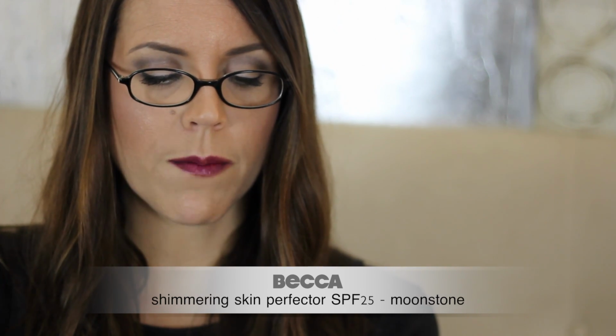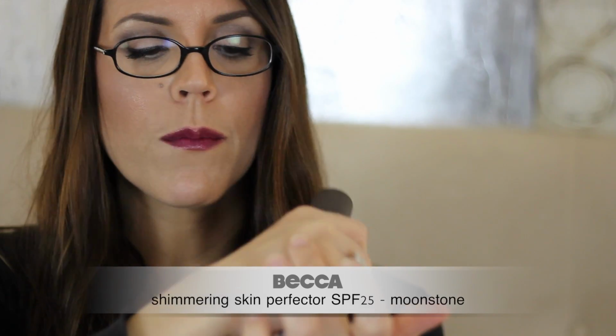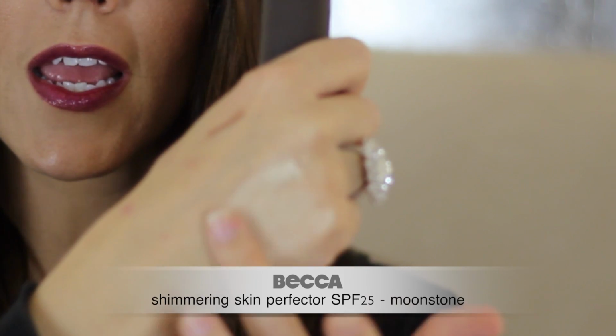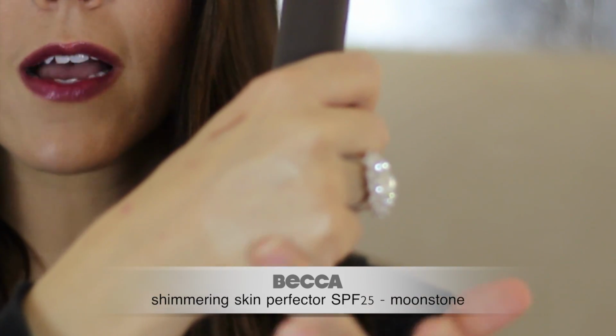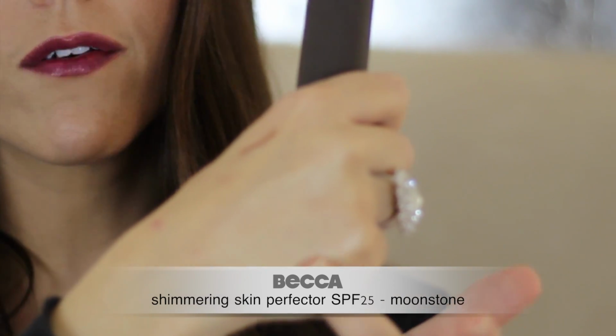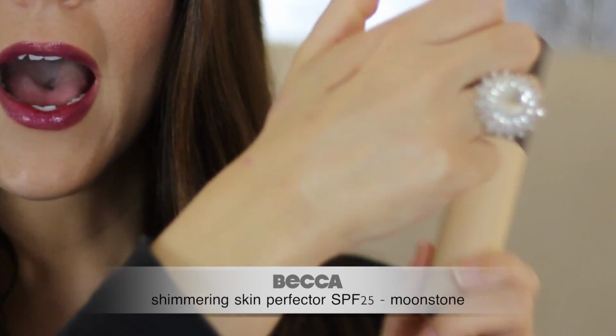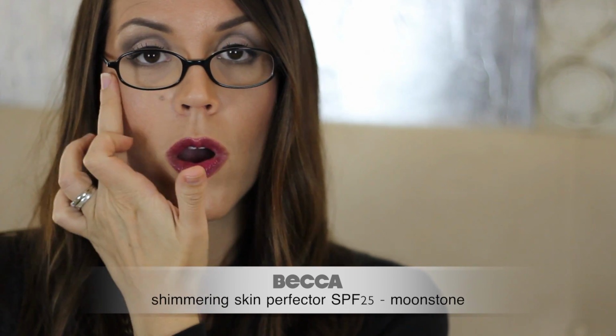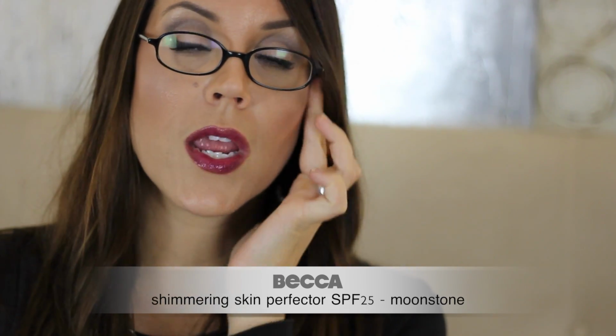This is the Shimmering Skin Perfector in Moonstone, and Moonstone is sort of the gold version. You can see as I'm rubbing it in here, it's definitely got some shine and sheen to it. This is one of those liquid highlighter illuminator products that you can use under foundation, mixed in with your foundation, or over the top of your foundation. Really liking this. It's been very, very well reviewed. I don't know if you need it if you've got another liquid highlighter, but I just thought I had to give this one a try.